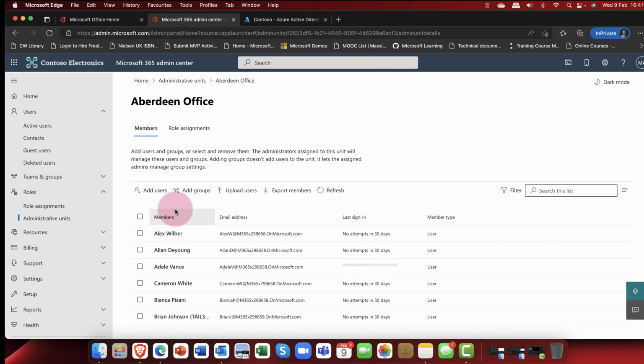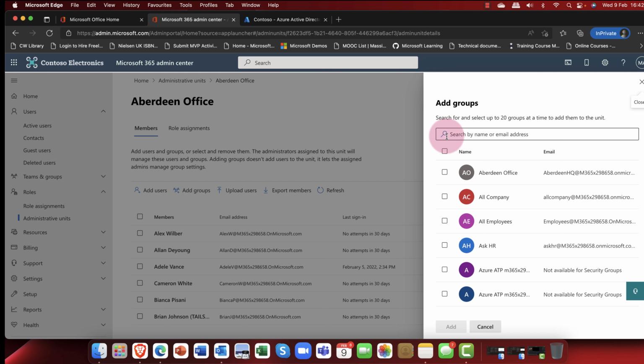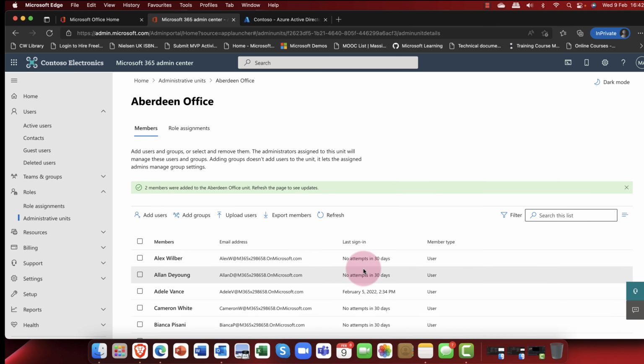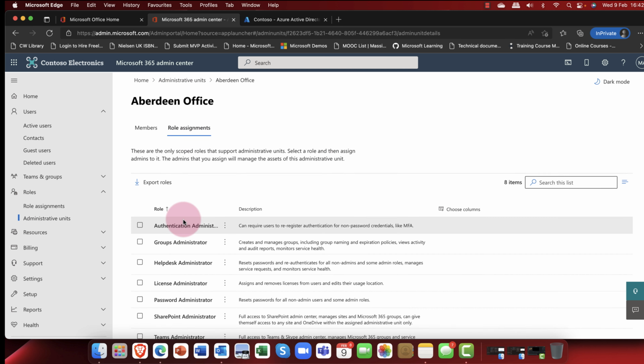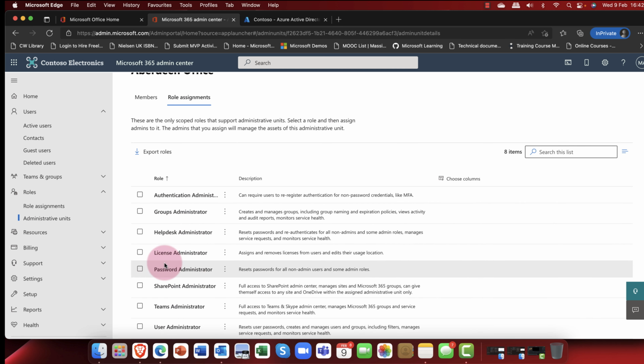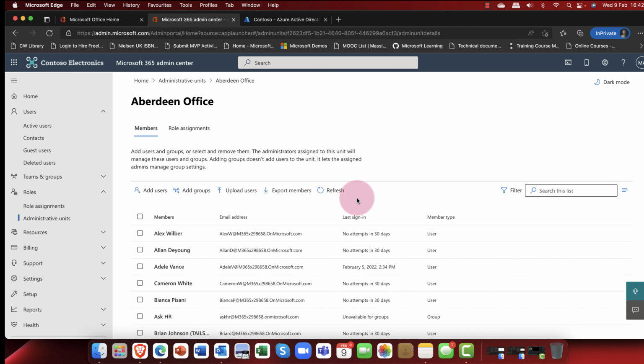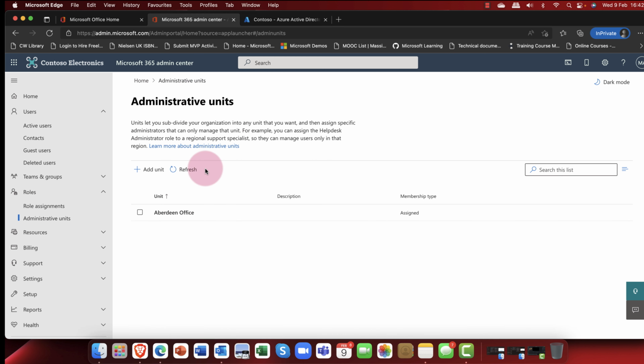Now, if I click back into here, you can see that I can add more users. I can add some groups as well, and remember, groups are teams, teams are groups. So I could bring in a couple of groups or teams that I would like the user to manage. As well as adding users and groups, I can upload and export members, and so on. Again, I can easily go back in and add additional roles if I want to. So there we go, ladies and gentlemen, that is administrative units, which are now part of Microsoft 365.